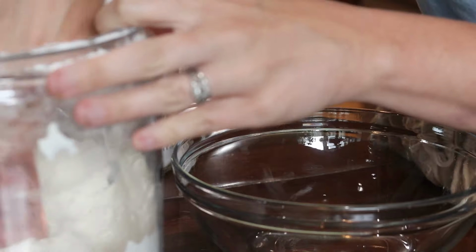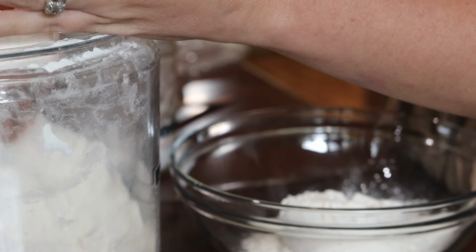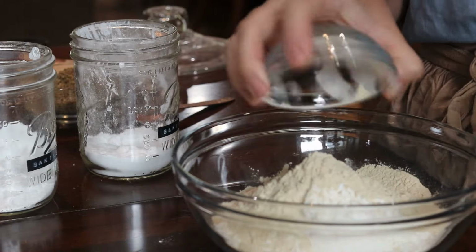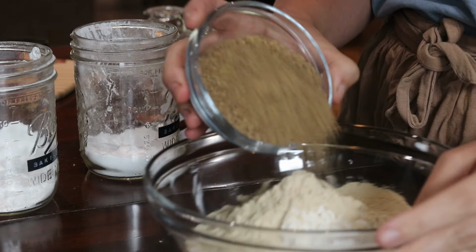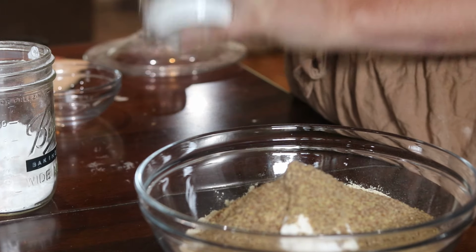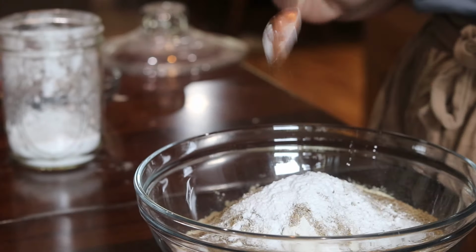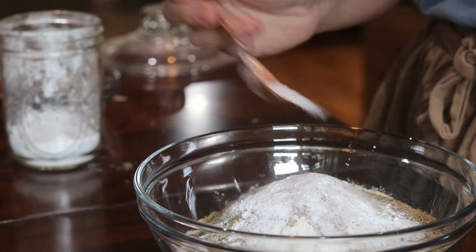So I need 1.5 cups organic all-purpose flour. Then we need 4 tablespoons of brewer's yeast powder. 6 tablespoons of ground flaxseed meal. And then we're gonna add some baking soda and baking powder. 1 teaspoon of baking soda and a 1/2 teaspoon of baking powder, and 3/4 teaspoon of red mineral salt.